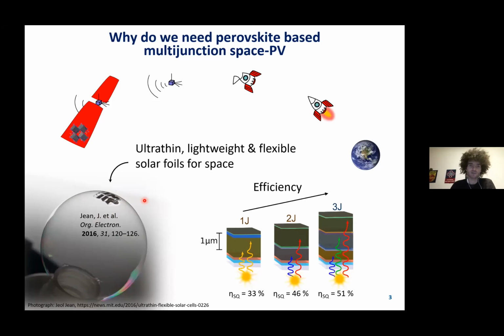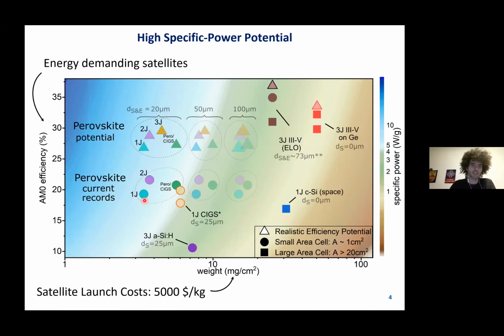And on the next slide, I'm trying to summarize this basically. And now I'm showing here the AM0 efficiency as a function of the weight of the solar cell and the specific power in watts per gram. And I'm comparing a whole bunch of different technologies here. And I know the graph is messy and confusing, but I'll try to guide you through.